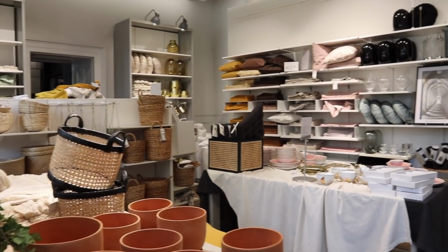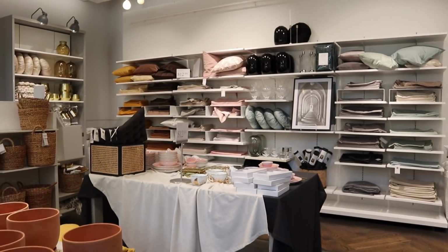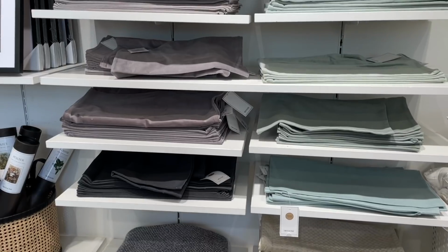Okay, so I'm in the best room, I feel, of all of the Home selection. They've got so many pillowcases. Let's go and have a look and replace the red one with something way cuter.